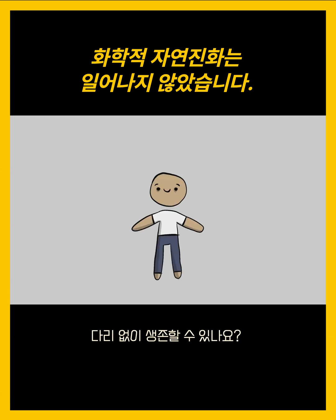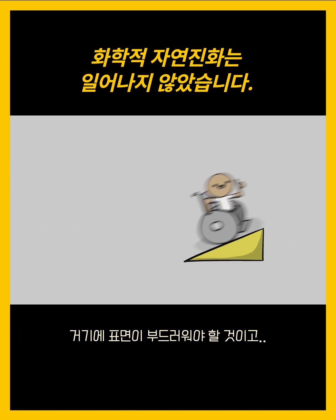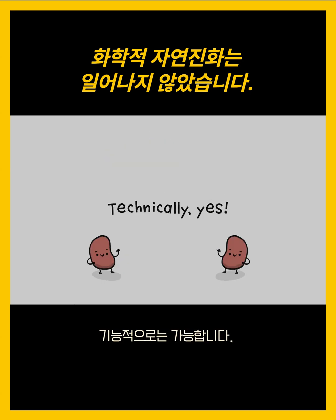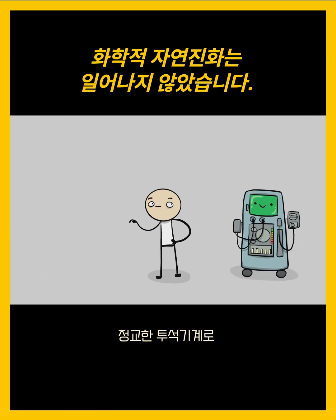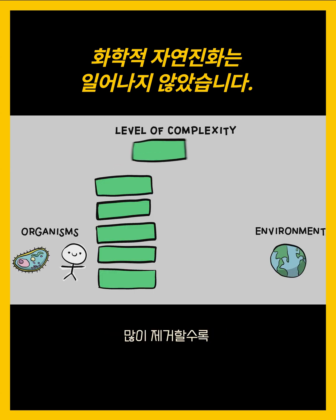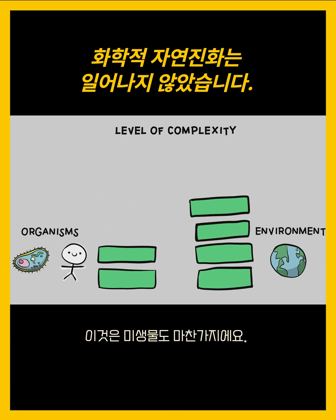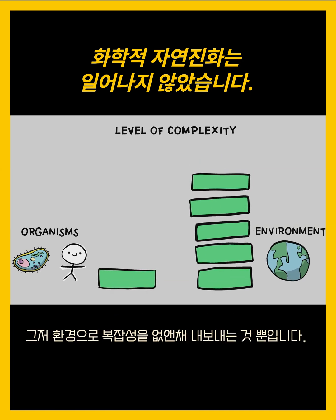Consider yourself. Could you live without legs? Technically, yes. But more requirements will be placed on your environment. You'll need a wheelchair, ramps to go up or down, and nice smooth surfaces. Or robot leg. Can you live without kidneys? Technically, yes. But you will need to be hooked up to a sophisticated dialysis machine to do what your kidneys do, 3 times a week for 3 to 5 hours per day for the rest of your life. The more you remove from a person to simplify them, the more requirements are placed on the environment to keep them alive. The same is true for microscopic life. These experiments don't actually do away with needed complexity, it's just exported to the environment.